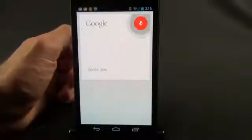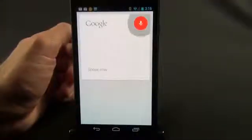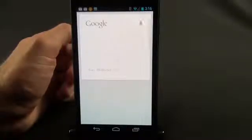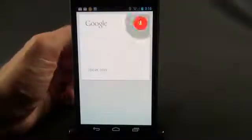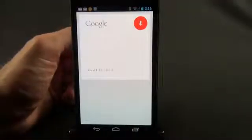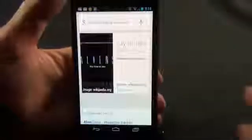How old is Patrick Stewart? Patrick Stewart is 71 years old. Who directed Alien? Alien was directed by Ridley Scott. When did Aliens come out? Alien's release date is July 18th, 1986. So you can see it's very quick.